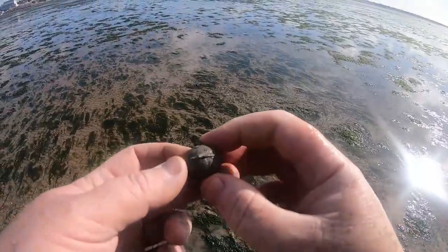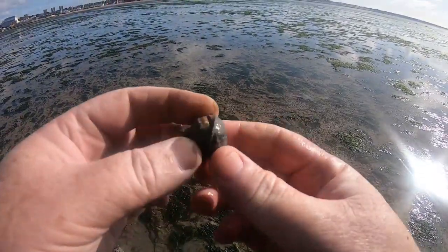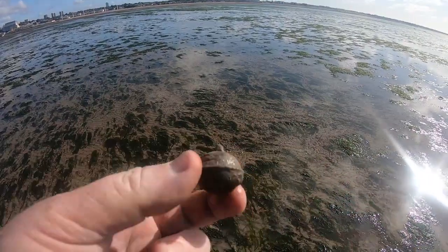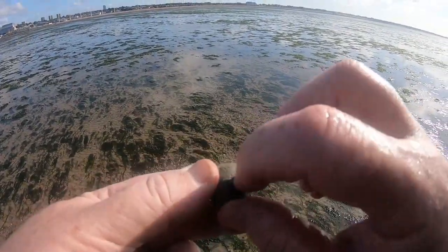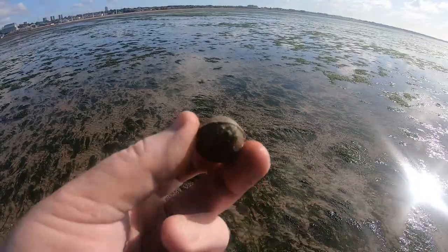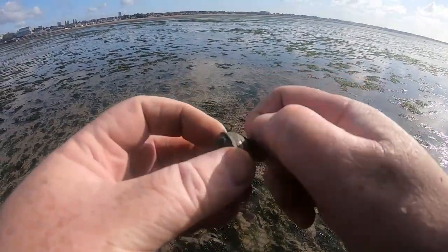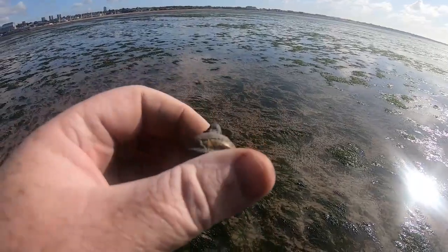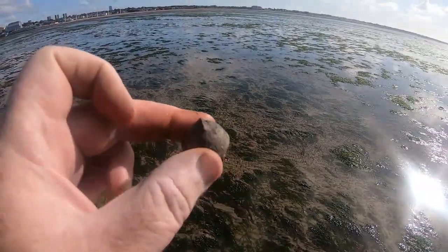Right, my next find is a little baby crotal bell. This is made of bronze. This isn't one of the modern ones. This is an old one. Tiny, tiny little bell. Like a little crotal bell. This one's totally intact. That'll clean up really well.